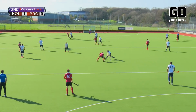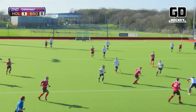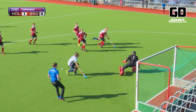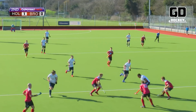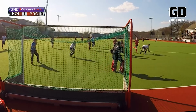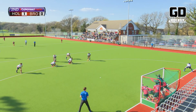Ball played in. And a good tackle from Lush, who wins the free hit. It's taken quickly. Here is Kares. Kares underneath his arm on the reverse stick, and it's past the post for a corner. Good work from David Flanagan, and a comfortable save.